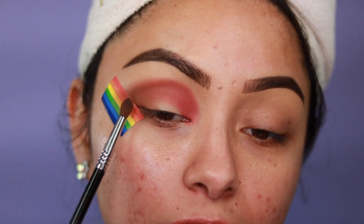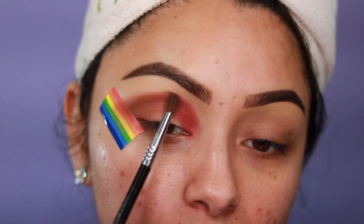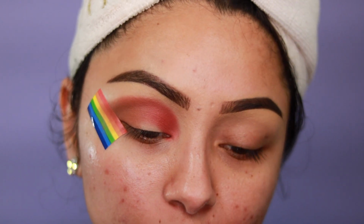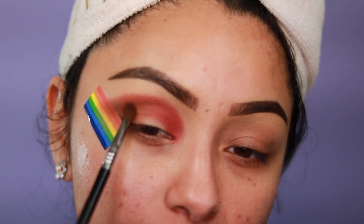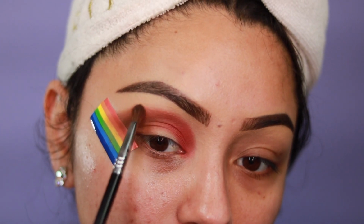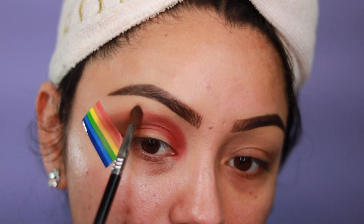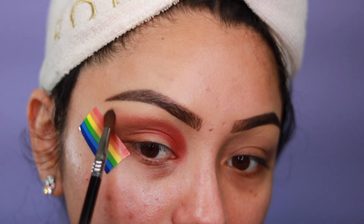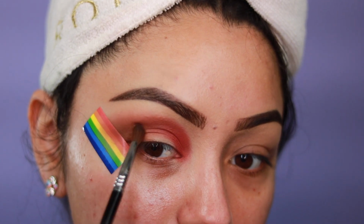Now I'm wiping off my makeup brush on a makeup towel and going back in with the brown. By the way, I am using a Sigma E42 Precision Blender for all of these shades that I'm using right now. I think I'm going to just maybe go back into Cup of Joe and just kind of diffuse the outer edges a little bit more. So just softening up that brown and blending it upwards towards the eyebrow.